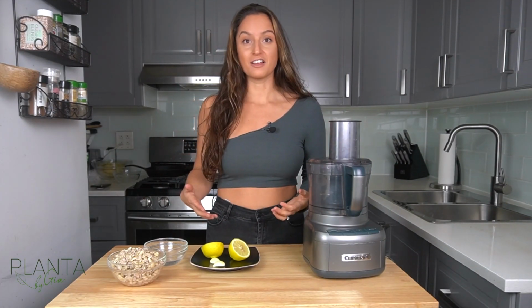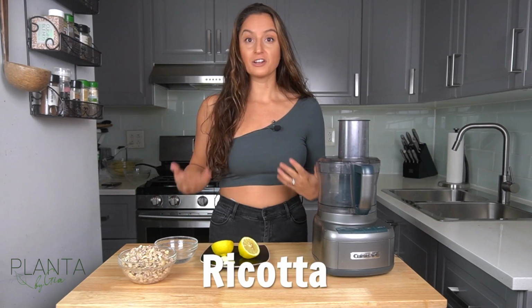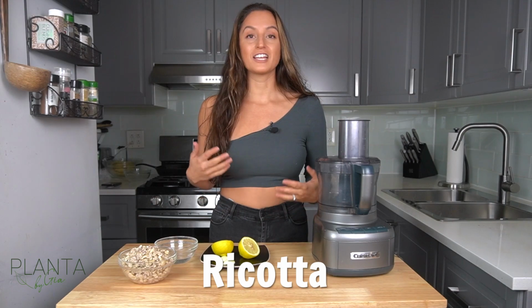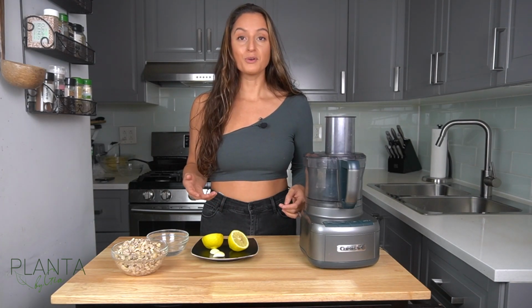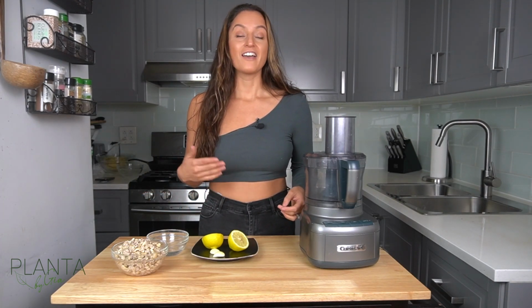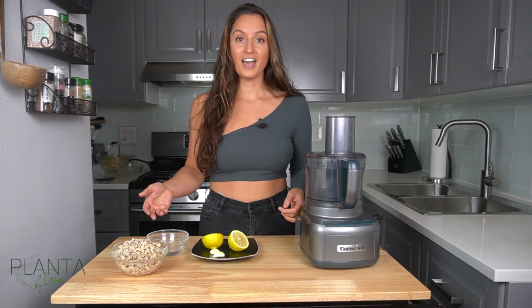For the pumpkin ricotta stuffed shells, the first thing we're going to be needing to make is the actual ricotta. Ricotta is a type of Italian cheese. We're going to remake it with cashews, actually. They're a great source of plant protein. They're low in sugar and they're high in fiber. They're also a great source of healthy fat, which helps support our heart and our brain.